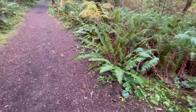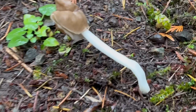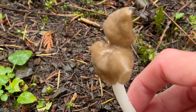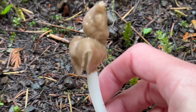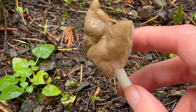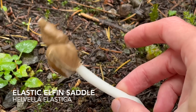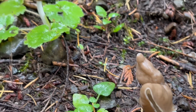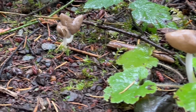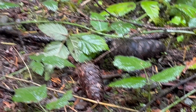And just up the trail here, boy, we've got a really, really cool mushroom. This, one of our Elfin saddles. And boy, you can sure see how it gets its name. You can imagine an elf riding this little mushroom all over the forest. This one, I believe, the elastic Elfin saddle, Helvella elastica. There are several mushrooms that are kind of similar that are all in this Helvella genus. There's another very similar one, Helvella compressa.